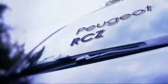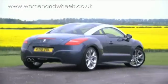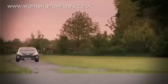Now normally with Women in Wheels, when we test a car, we look at the practicalities and the usability of that car. Today I'm driving Peugeot's brand new RCZ, and quite frankly I don't give a stuff how big this boot is, even though it is huge. This car is utterly gorgeous, and that's what it's all about.